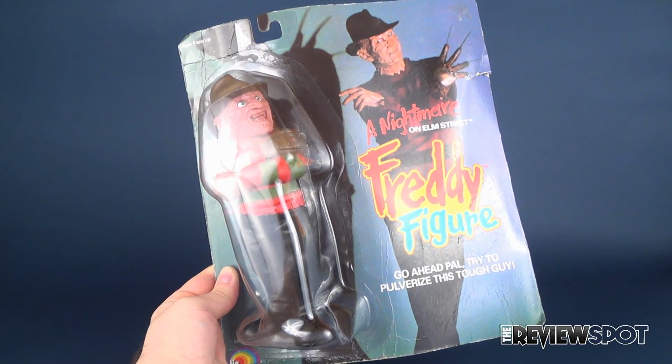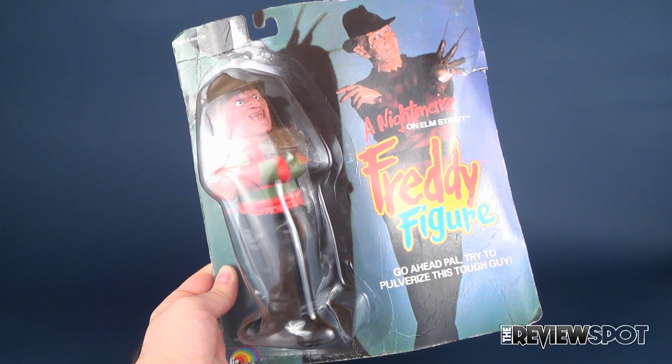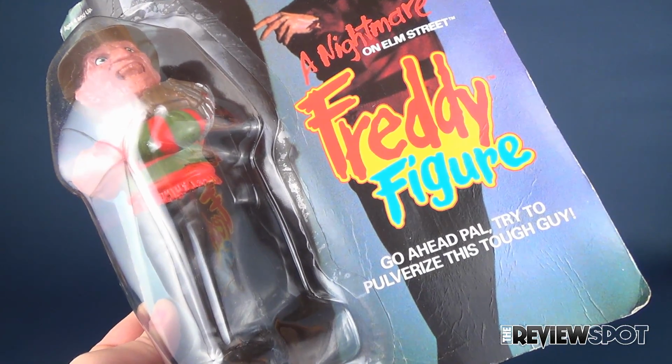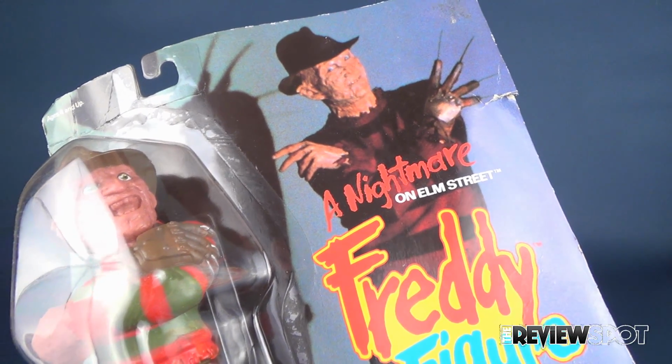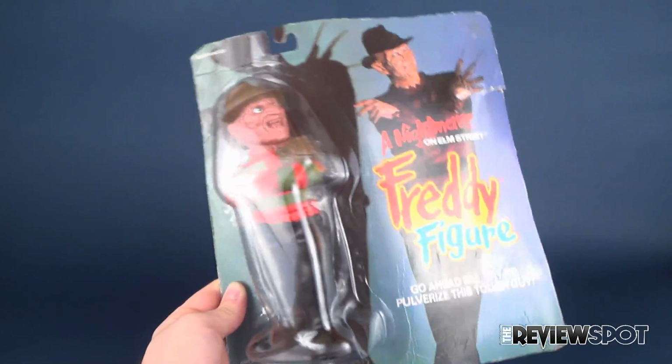In today's video, we're going to be going back in time and having a look at LJN Toys Limited, a Nightmare on Elm Street Freddy figure. Down below it says, "Go ahead, pal, try to pulverize this tough guy." And there's a slightly blurry picture of Freddy Krueger, but a Freddy Krueger figure character picture nonetheless.